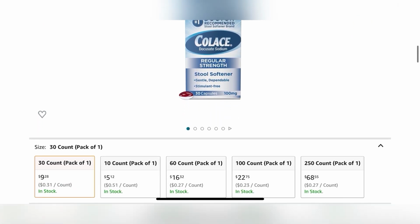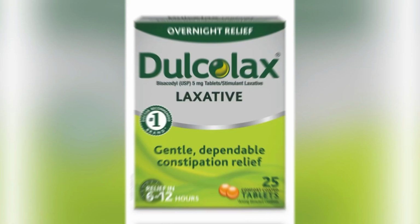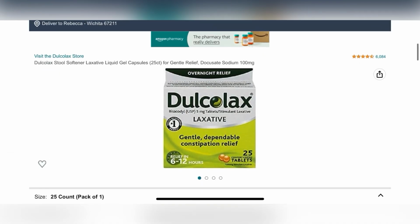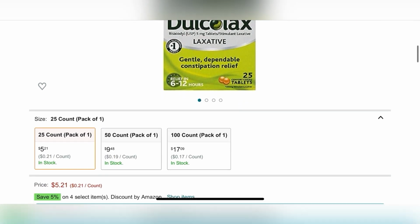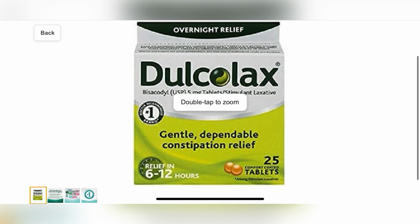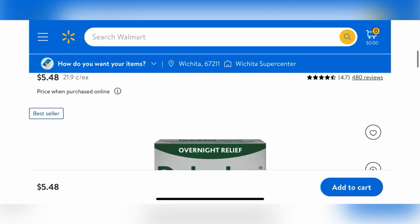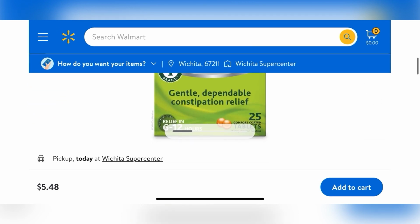As you can see, these are the regular strength Colace, 30 count. I would start taking these minimum 2 days before your surgery. Dulcolax, I'm not sure how you pronounce that, but that is a stimulant laxative, and so you should only take that one after your surgery. I started the Dulcolax the next evening after my surgery when I was at the recovery house. Since this particular product stimulates you to go to the restroom, I do not recommend it before surgery. You do not want to have an accident while they're operating on you.